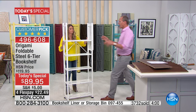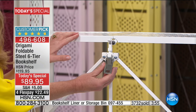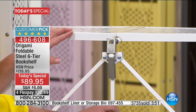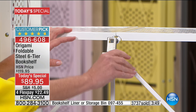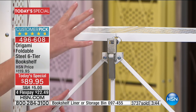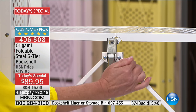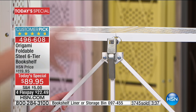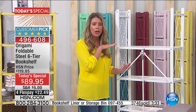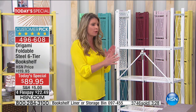Switch it around and let's show them the latch, because this is where the magic happens. You say, okay, why is it so steady? Why is it so sturdy? Why can it hold, I repeat, 420 pounds quite comfortably? It's this. This is the workhorse right here. It's our patented design, our origami clasp. This locks everything into place. All of these shelving systems are now secure. They're not slanted, they're not losing any parts, and it's all that powder-coated steel.